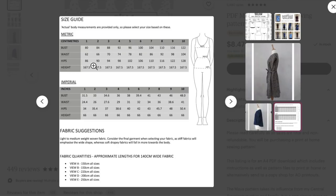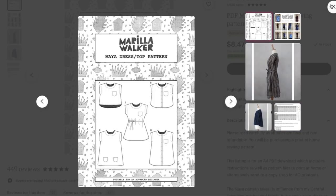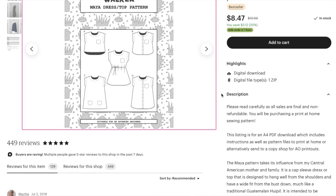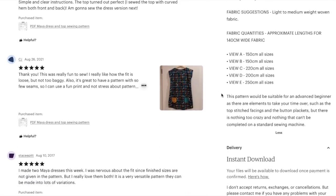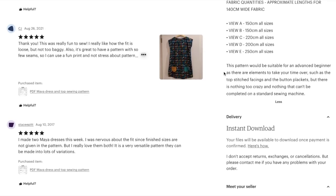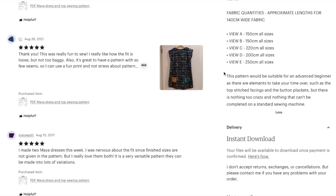Okay, actual body measurements for this. I guess there's only the sizes 1 through 10, and the same relative sizes that we've seen so far. Okay. All right, that's it. A little disappointing that for such a basic pattern, she doesn't have it in the two size ranges, but okay, this pattern would be suitable for an advanced beginner as there are elements to take your time over, such as the top stitched facings and the button plackets, but there's nothing too crazy and nothing that can't be completed on a standard sewing machine.